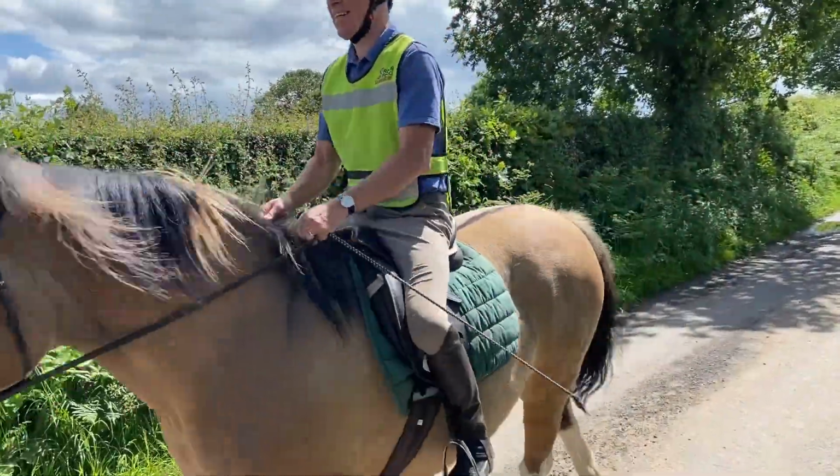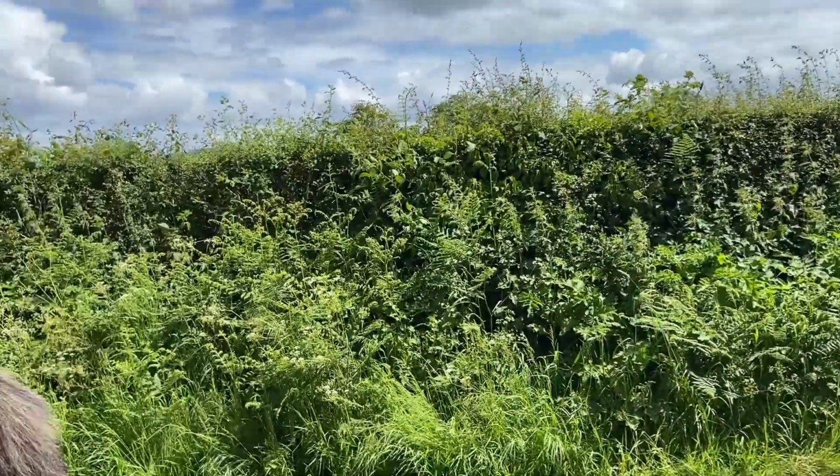A traffic jam of pedestrians, cyclists and horse riders.